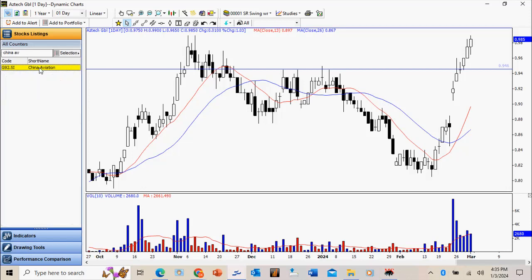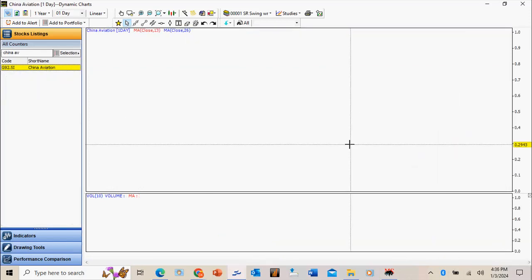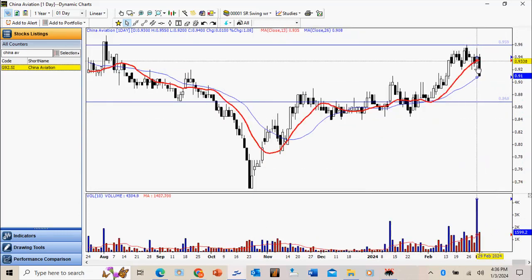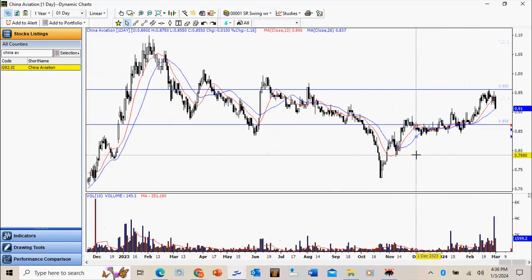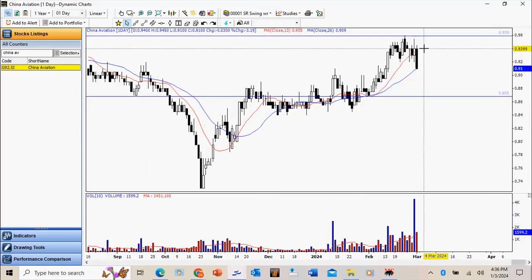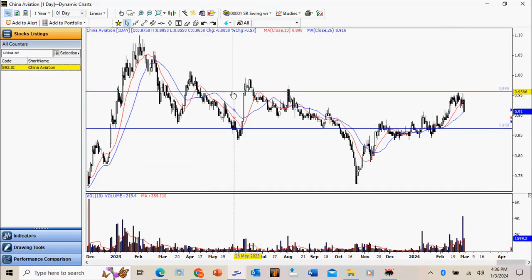China Aviation Oil, unfortunately, after the release of results, there's a bit of a struggle. If you notice over here, the volume is extremely high, and today it traded a reversal bar. We just have to observe what happens. I would prefer if the stock can continue to hover sideways just below the resistance, otherwise the bet is off.